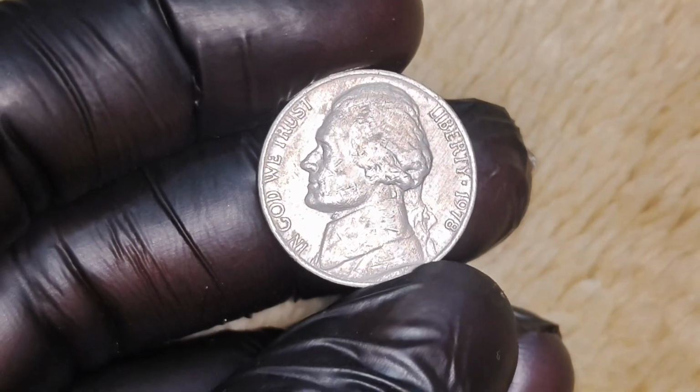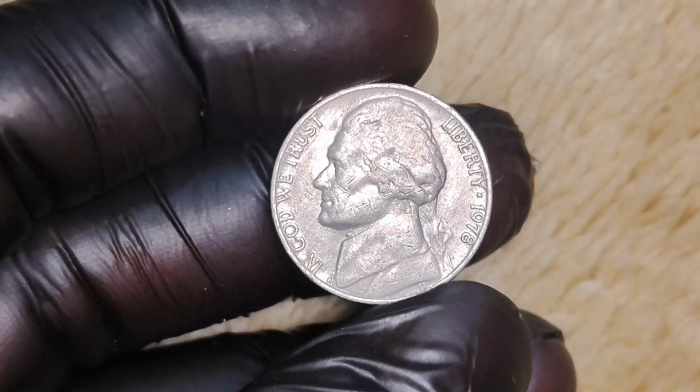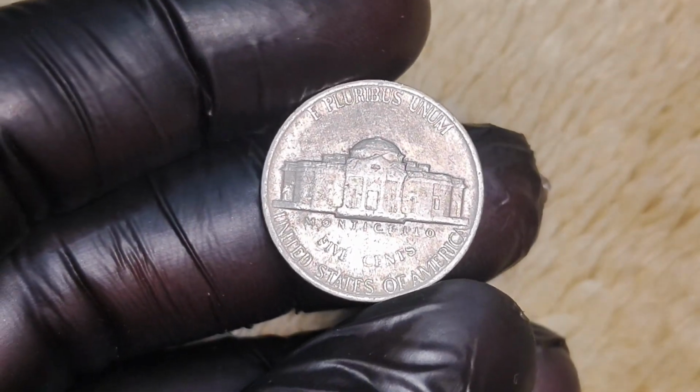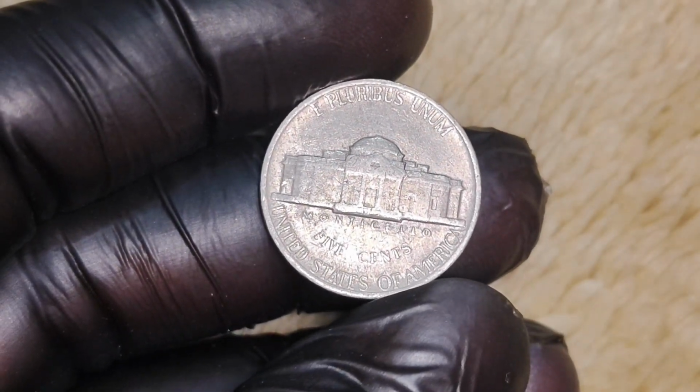You might wonder, why is this particular coin so valuable? The answer lies in the combination of a few factors: its condition, rarity, the coin's history, and the demand from collectors.